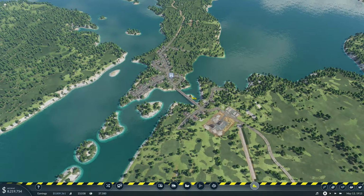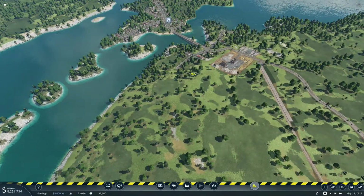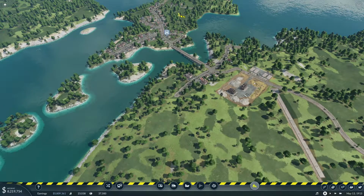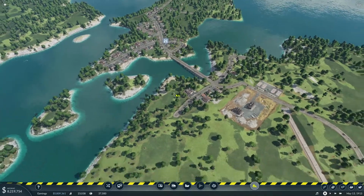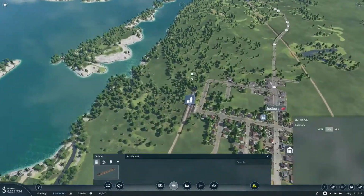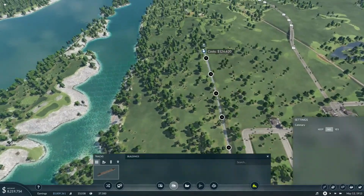I have no idea how we're going to do this. We could tunnel and then come out over here. Now, usually, as you've seen, I'd put the station in first and then connect the rail up. I think we're actually going to do the rail first and then see where it comes out, basically.